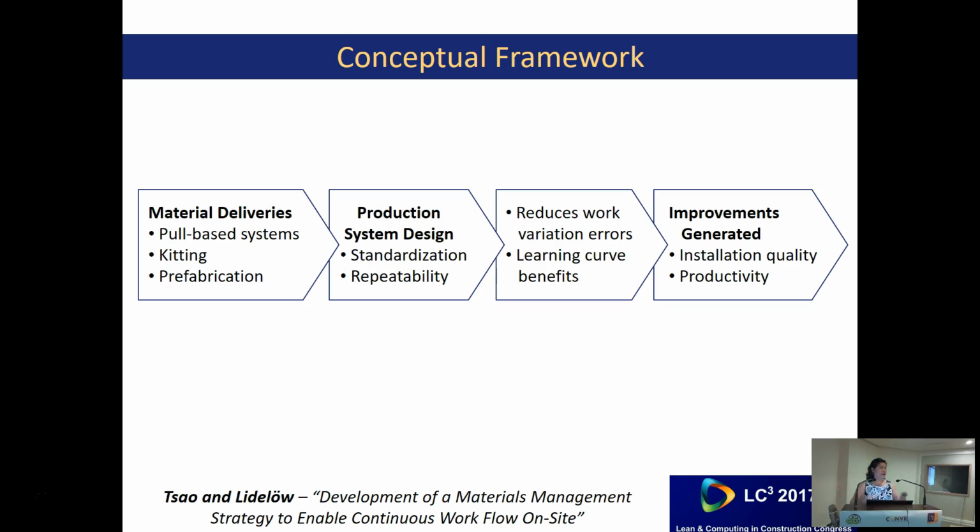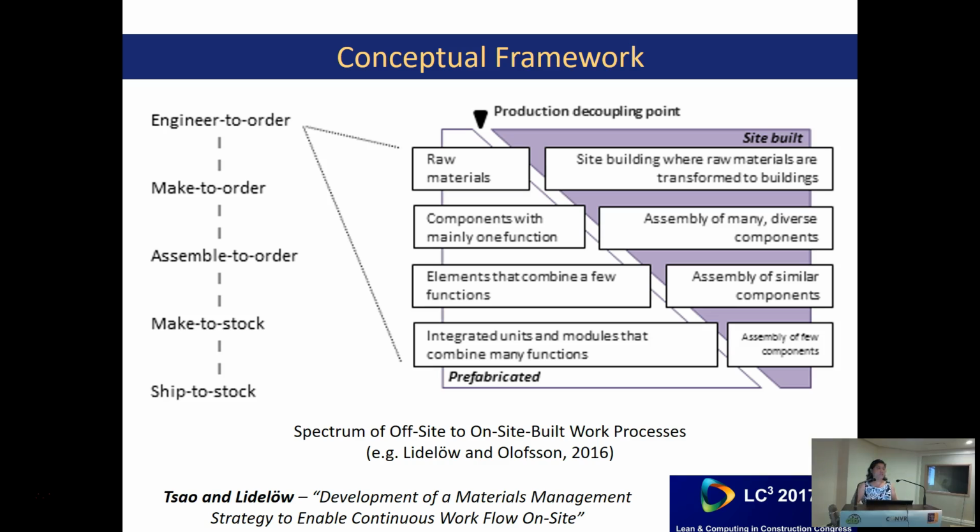This is the framework that we are starting to see, and why we want to push for this kind of management. We also wanted to recognize that there is a spectrum of off-site to on-site built work processes. A lot of people say prefab is good, and absolutely, we agree. But there's a whole spectrum, from processing raw materials all the way to components, engineer to order, make to order, assemble to order, etc. types of products. So this is our conceptual framework that we are working within.